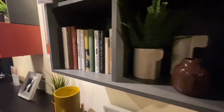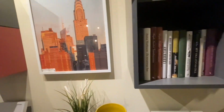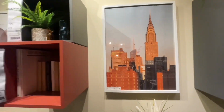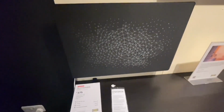What I do love the most is they use a lot of books in Ikea. Now, if you've been here for some time, you know that I do buy a lot of books. So I'll go to places like charity shops, TK Maxx. I'll also just go to my local Poundland and pick up some really nice books that have got really nice spines on.